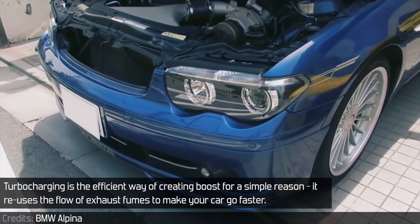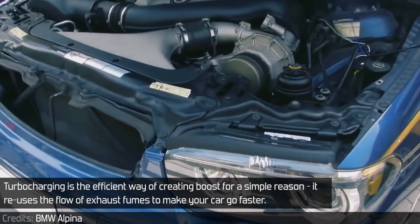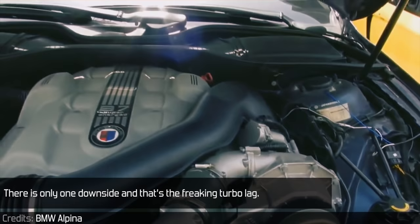Turbocharging is the efficient way of creating boost for a simple reason. It reuses the flow of exhaust fumes to make your car go faster. There is only one downside, and that's the freaking turbo lag.